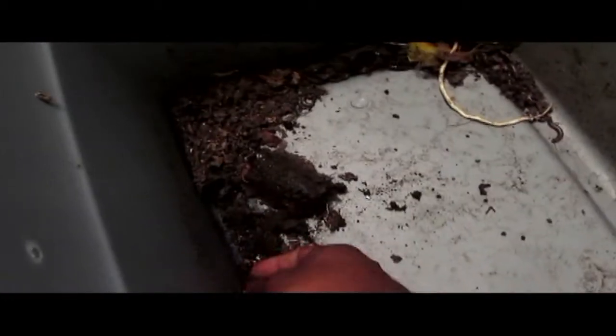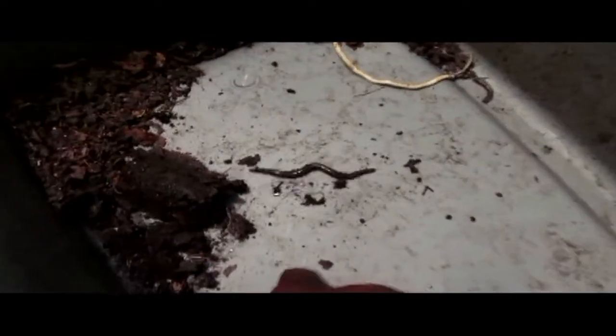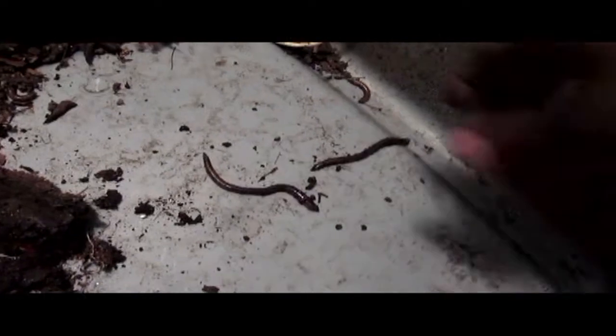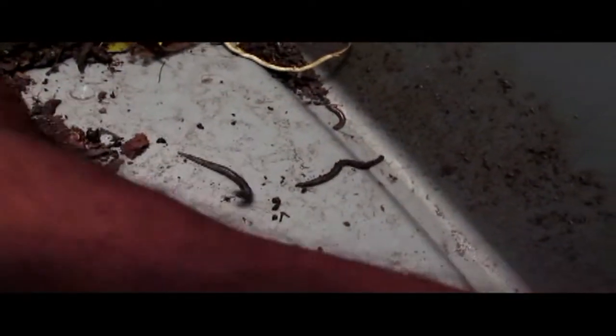And I'm going to try to get one up here. They're very fast moving worms. Let's see if we can get one up here. See how they move. I don't know what they are. If anybody can identify this worm, please send me a little message. Let me know what this is. There are lots of them, and see how they move. They're crazy, and when you try to pick them up, sometimes they'll break themselves in half.